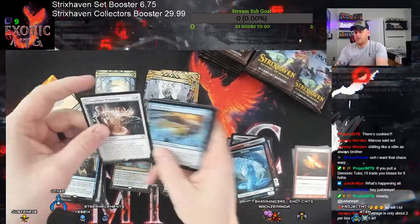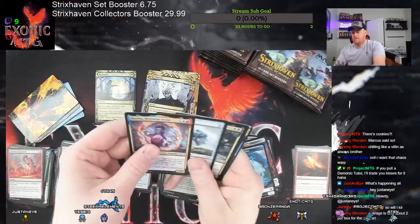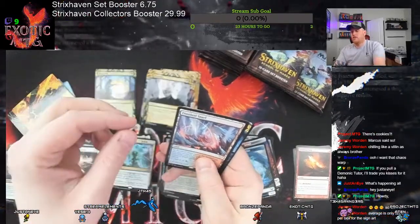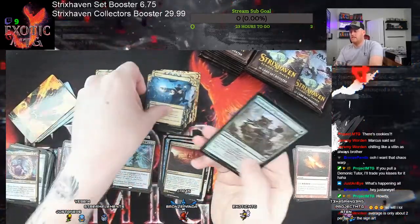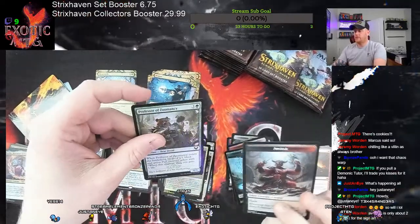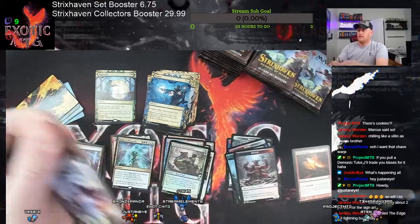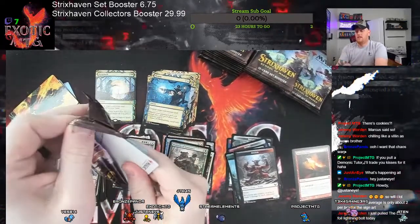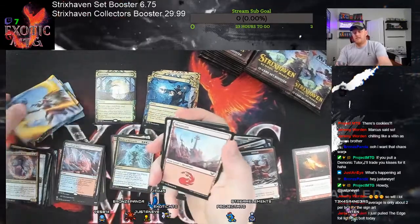All right, Academic Probation, rare. We have our first Snarl land. Negate, and foil Professor of Zoomancy. Love those avatar tokens. Come on, signed art.